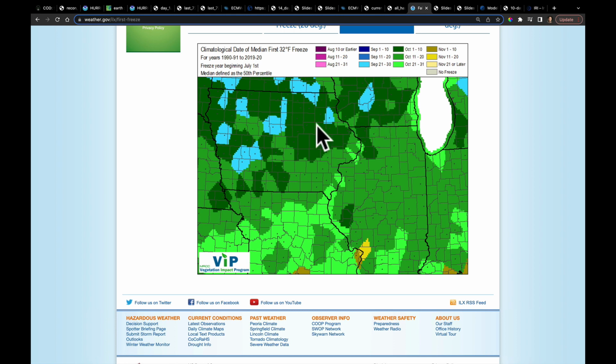In southern Wisconsin and Iowa, the first week of October is common, or the very last week of September in some of these areas where this patchy color is right in through here. So we can't necessarily say that this is uncommon, but a couple of weeks ago I wouldn't have thought that we would have seen an early frost in these areas given the overall behavior of the jet stream. So this is one of those illustrations where predicting frost events, honestly, more than 4 to 5 days in advance, is just a very difficult thing to do.